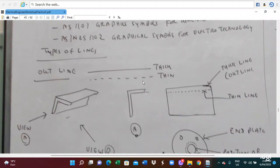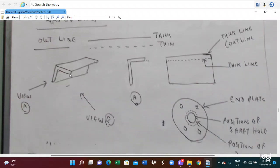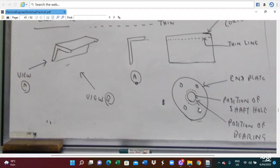Here is a type of line. This is a thick line, this is a thin line. And this is view A, this is view B. So view A, you can see this one. View B, you can see this one. Here is a dotted thin line. So the thin dotted line is a hidden line. This is also the end plate. We can also draw like this.